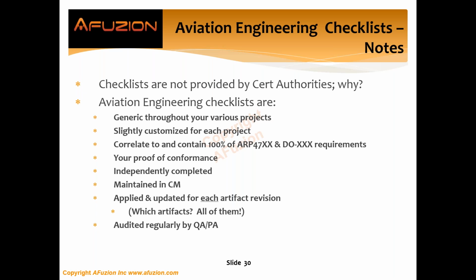We said that we would review aviation engineering checklists. Well, checklists aren't provided by certification authorities, Transport Canada, EASA, FAA, CAC, all of the certification authorities. They have checklists. They won't give them to you. They don't want you designing to the checklist. So aviation checklists are generic throughout your project. You can reuse them. You slightly customize it for each project.